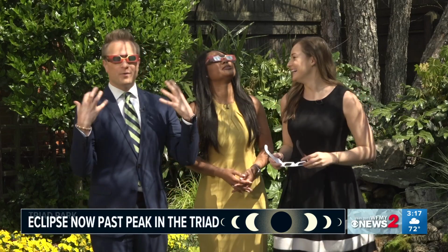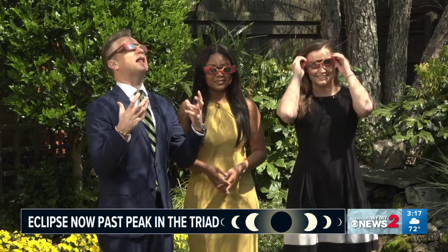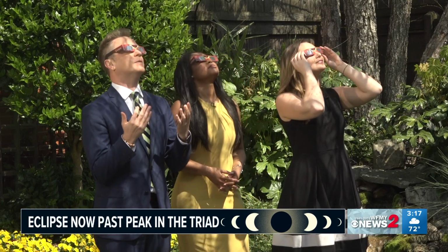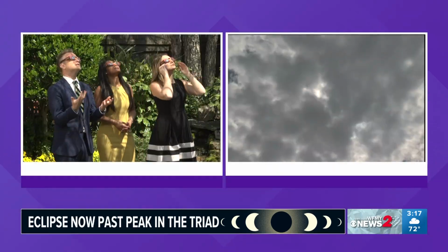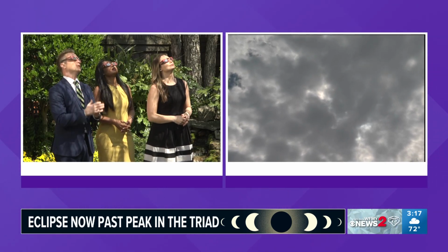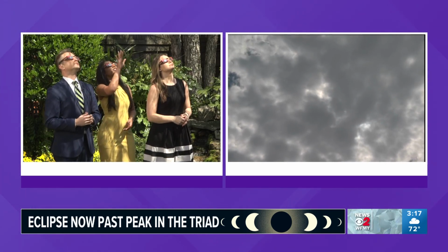Thank you. So we've made it out to the weather garden. We got our eclipse glasses, and we're just taking it in. It's awe-inspiring when you look at it, because like Sydney was saying, it almost looks like a night sky with a very small crescent of the moon. Yeah, it definitely has an orange tint, but it's beautiful.